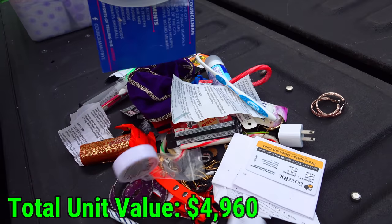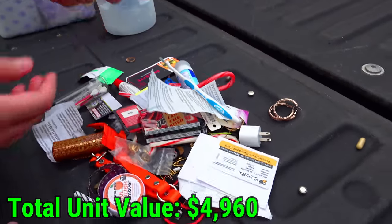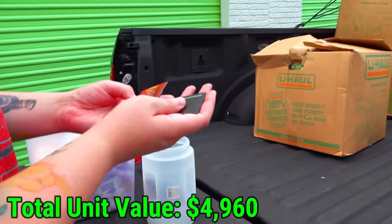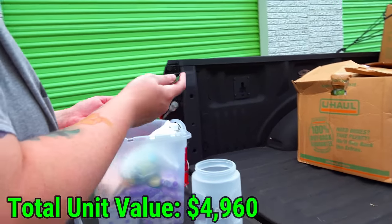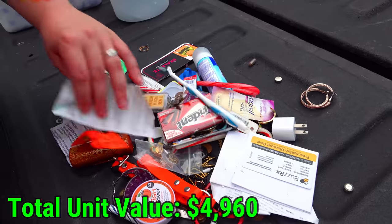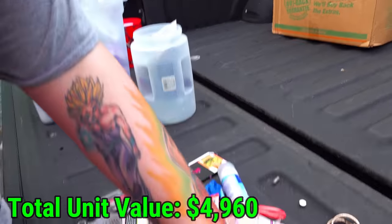Yeah, there looks to be a lot in there. A lot of junk too, but looks like a lot of good stuff. What's in the gold bag? Nothing in the Crown Royal bag. A couple cards here. That's a Cash App card and a Sheets card, so nothing for us. Garbage. There's a little penny, a 1982 penny.